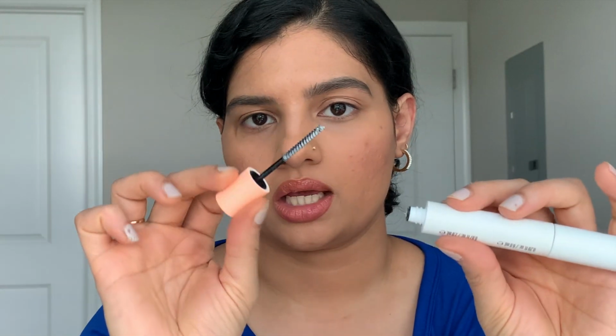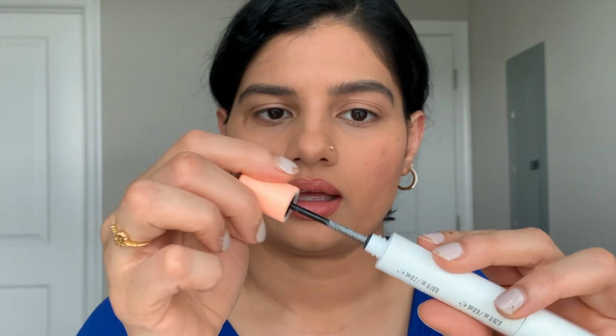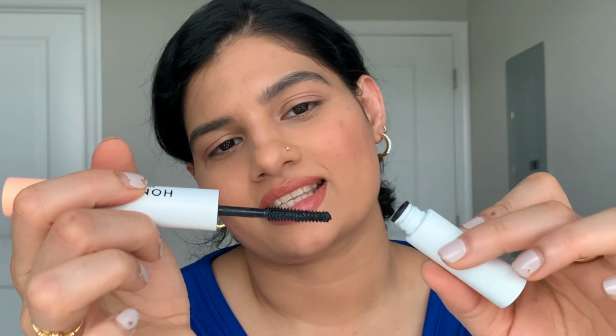So this comes with a lash primer side, which is white in color, and I like the packaging as well. It's very long though, but since it has two products, it justifies the length. This is what the mascara wand looks like. I always get confused on how to open this. I kind of open this way, and then on this side, you usually expect the mascara wand to be on this side, but in this, the mascara wand is on the other side. I think they have 2 ml of the lash primer and 6 ml of the mascara side.